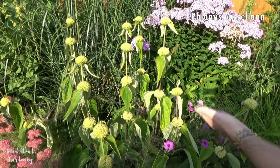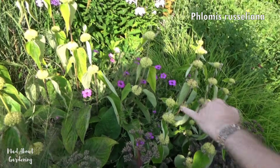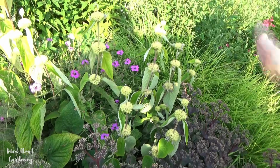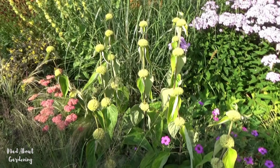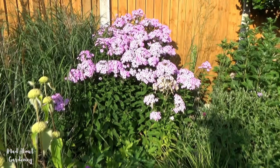If we come down, just look at that. It looks great. Its flowers are beautiful yellow, and then we're left with these gorgeous specimens. Just look, we've got a seed going on in the centre there. Absolutely amazing. But what I wanted to show you is the star of this border at the minute.